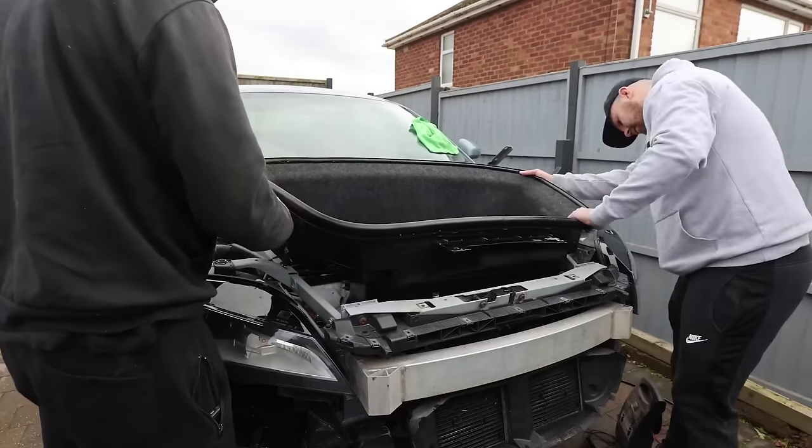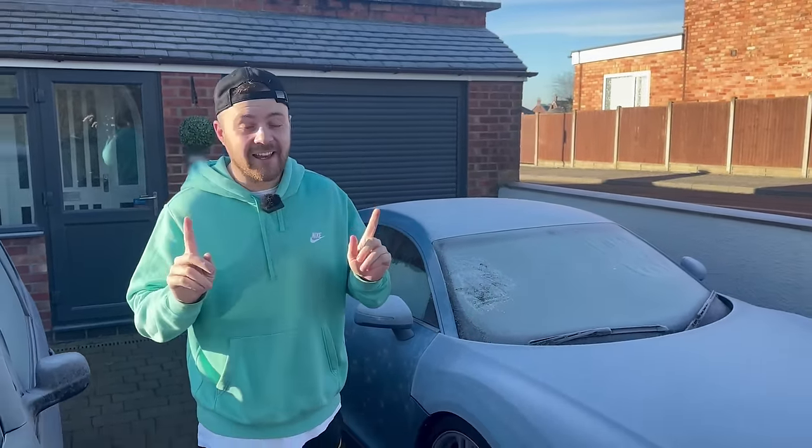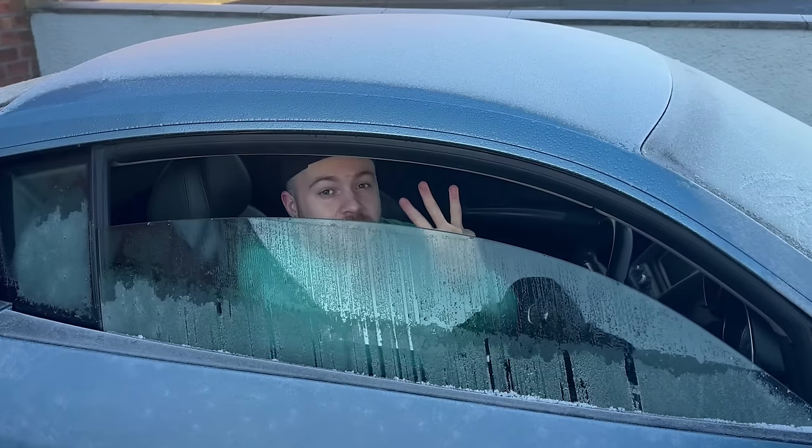So after a month of rebuilding this car and trying to get as close to perfect as I can, I think I'm now in a really good position to try and sell it. And because this car is HPI clear, that means in theory, it should be worth the full value. But today, we're gonna find out. So today we're gonna go to three different places to try and get the best price on selling my rebuilt Audi R8.